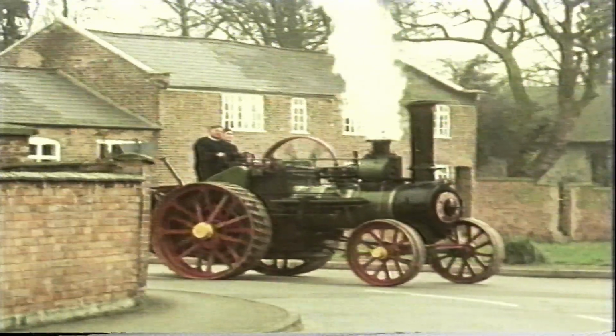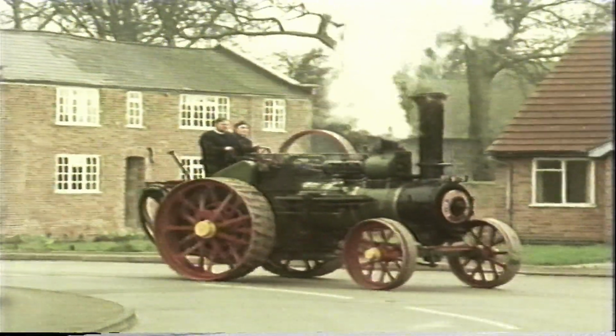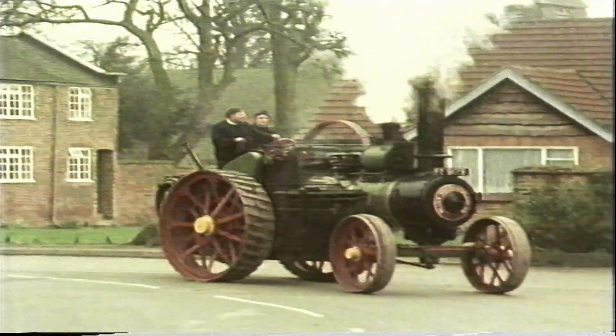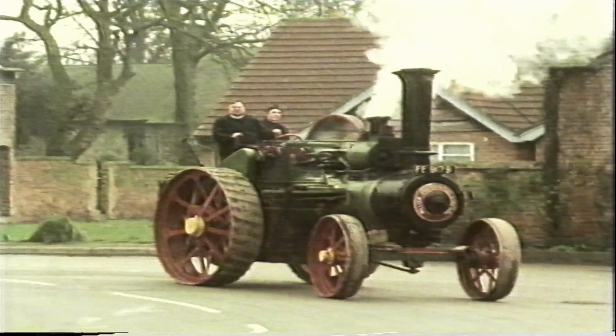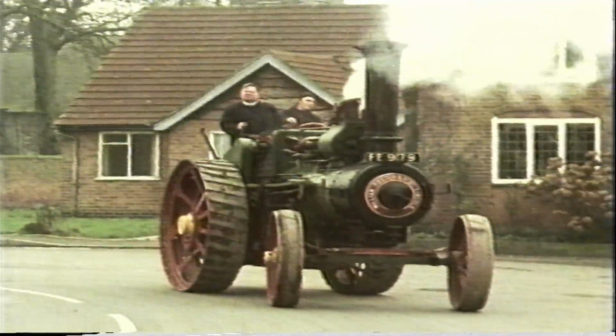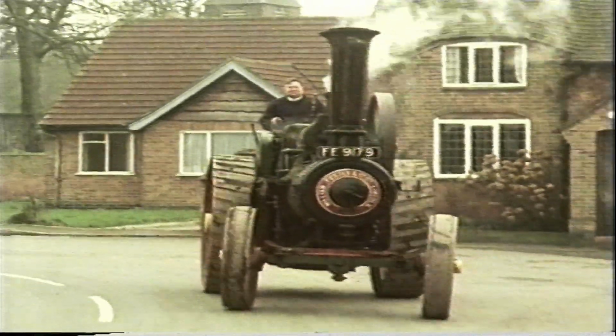The engine we're on at the moment was built by Foster's of Lincoln in 1927. She was one of their stock 7 horsepower models built for agricultural use. She was kept in agricultural work until 1946, when she was acquired for preservation. Various owners had her, and I got her in 1964.